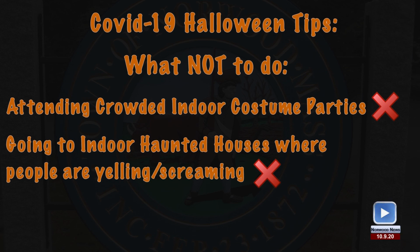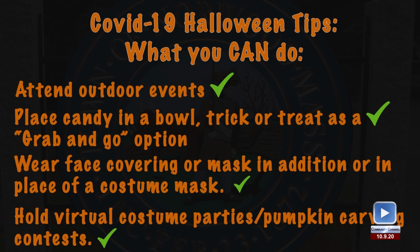Some ideas you can do to enjoy a safe Halloween include attending outdoor events, place candy on a platter instead of a bowl. Instead of traditional trick-or-treating, opt for one-way trick-or-treating with treats placed outside of the home for trick-or-treaters as a grab-and-go while keeping social distance from others. Consider leaving out hand sanitizer by the treats for trick-or-treaters to use.